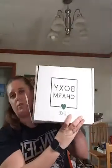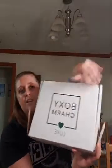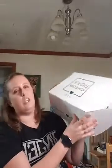So not today, but yesterday, I got my Boxyluxe. Here it is. It is white and has green stuff on it, just for St. Patrick's Day. So that is why they did this kind of design, which I think is really cute and really pretty.